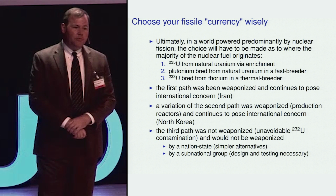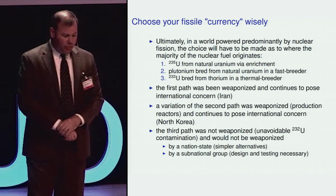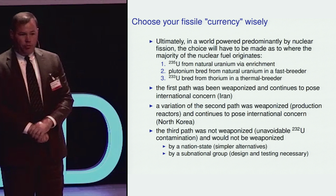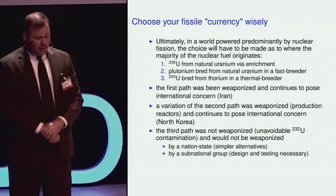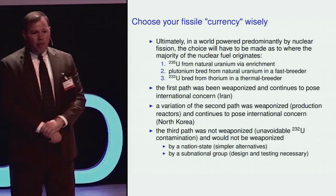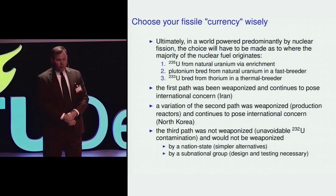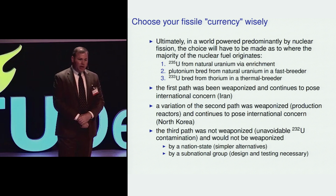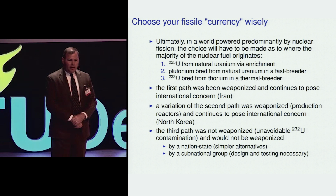Or will we choose uranium-233 as our fissile currency from thorium in a thermal breeder reactor? That third path was not weaponized because of the unavoidable contamination of uranium-232, which was realized by Glenn Seaborg in 1944. And it would not be weaponized by a nation-state because there are much simpler alternatives, in other words, enriching natural uranium or making plutonium. And it would not be weaponized by a subnational group because they would have no idea if their design would detonate, and testing would be necessary, which would be far beyond their resources.